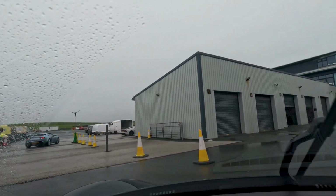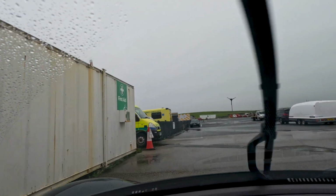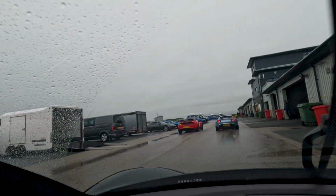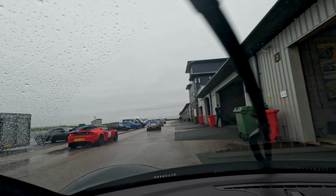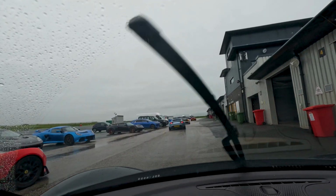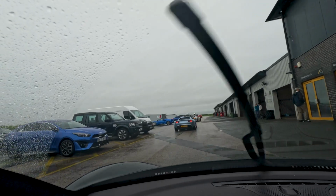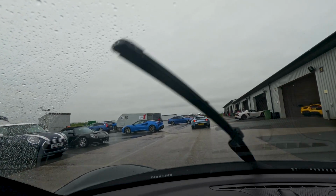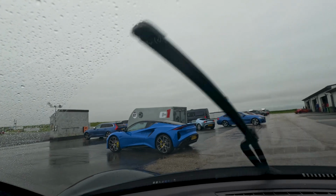I'm sure it's a high like this because it's a relatively new experience to me, where some of the older heads have driven this track loads of times. To a lot of people here, this is a hobby. A pretty expensive one, but a hobby nevertheless. I had to play it cool in front of the Lotus folk though. I did have a chat with a few others. This was a Lotus themed day after all, so sharing experiences with like-minded petrol heads was pretty enjoyable.